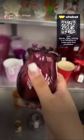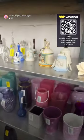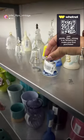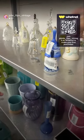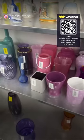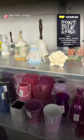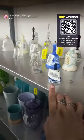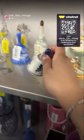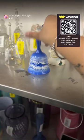Delft. Do you see a Delft? The bell? The bell is Delft. Looking for Delft and yellow juice glasses. Oh, okay. So we'll come up to the juice glasses in a moment. This one is Delft. So if you want me to pop this in the cart, let me know. It's a small little bell. That's the only Delft piece I see here. This one's kind of cute too.